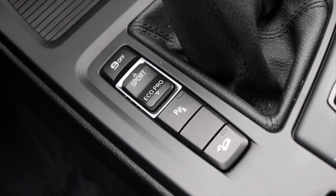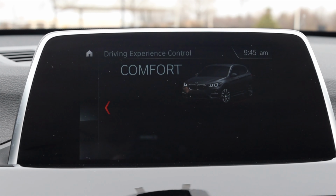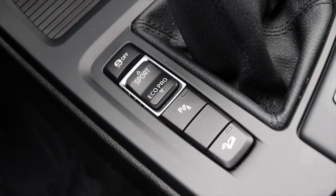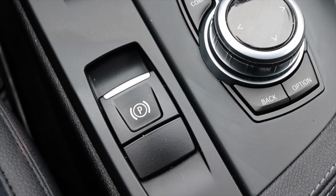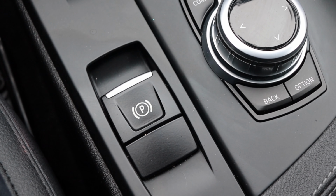I do have traction control off. I do have a sport mode, as mentioned earlier, and I do have Eco Pro as well. Then my parking sensors and hill descent control. Then down below that, we have my giant power parking brake, which is fine. It's whatever. It's an automatic car, though. I wish that they sold these in manual. I think this would be really, really cool in manual.